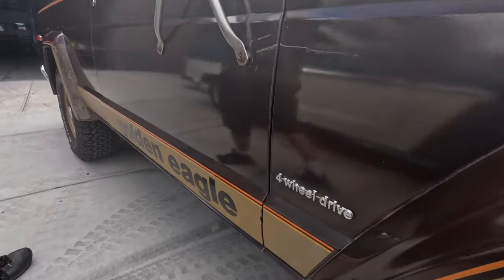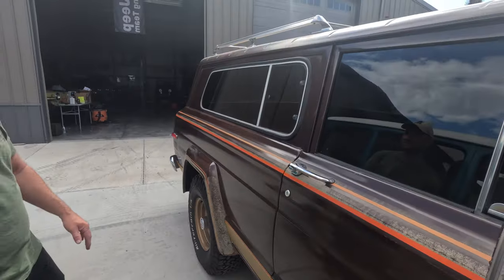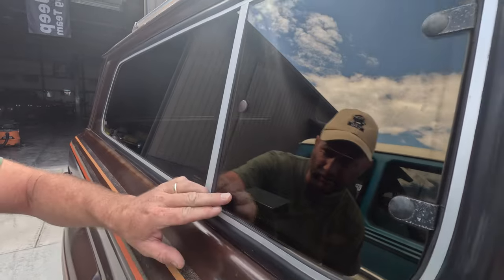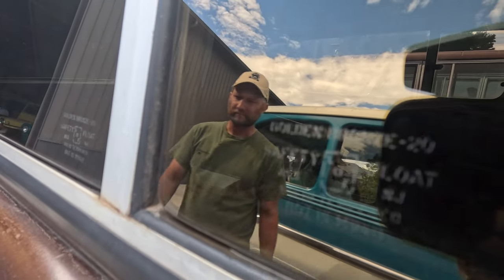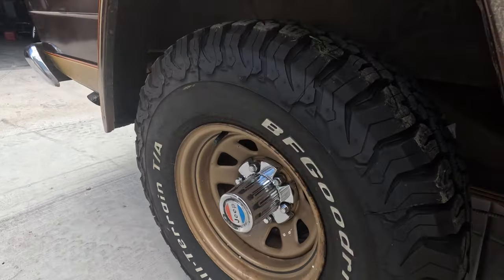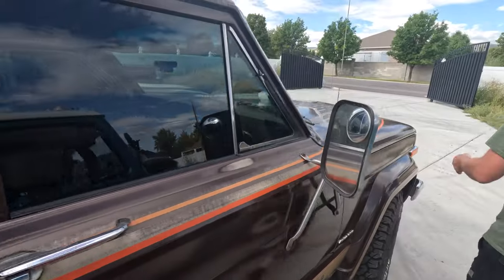We are redoing the interior on this one. The interior was pretty thrashed, but the Golden Eagle had gold tint on the back windows as well. You can see here it says golden bronze. It's pretty cool. So they came with all the stickers and special wheels, well, painted wheels. This one is the V8 as well, with a 4-speed manual with air conditioning.